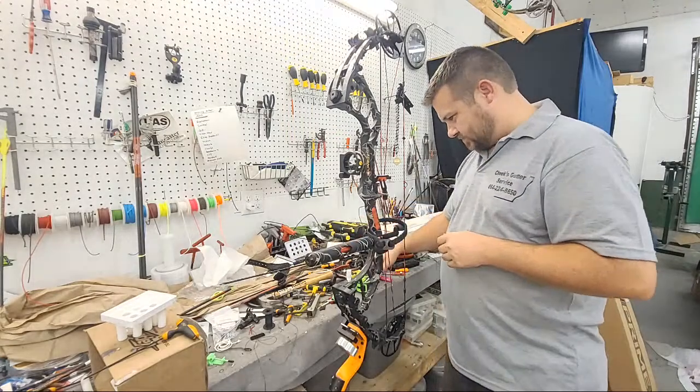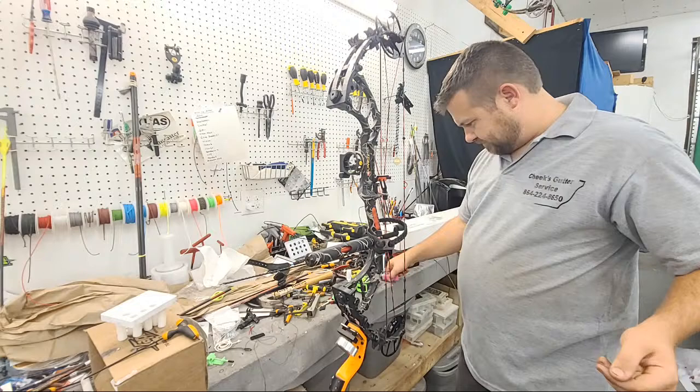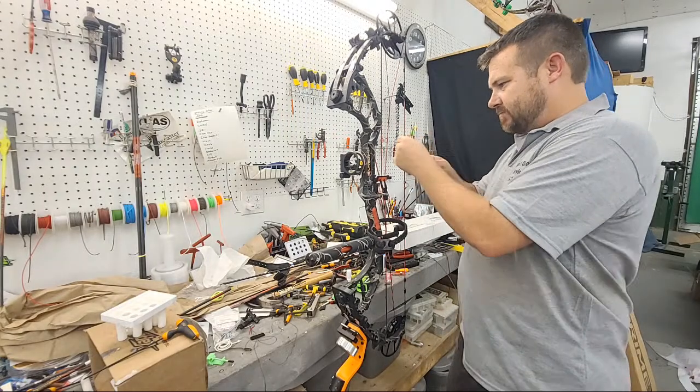Eric asked, he says, that's normal. He says, how much is it to readjust a peep sight? I got a thumb release and need my peep raised. Just bring it in. We'll fix you up. Yep.